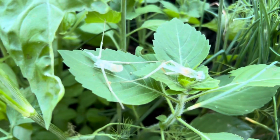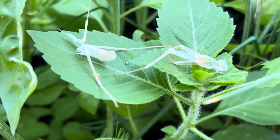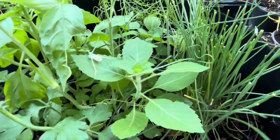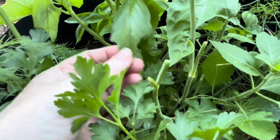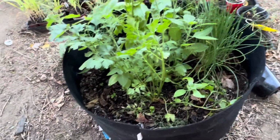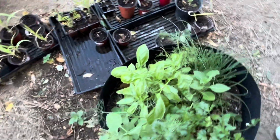But I thought it was a weird bug at first, and I realized it's a grasshopper exoskeleton. There's always grasshoppers on here, but yeah, I guess they were just growing. I'm eating my basil and growing. There's like all kinds of damage. I'm not using the basil to its full extent, so I'm not super mad about it. There's a lot of basil, and there's some plants that are a little bit superfluous.